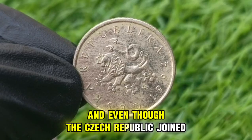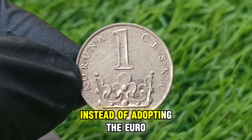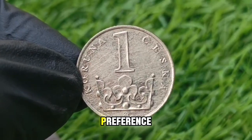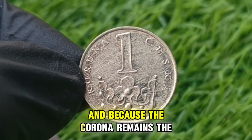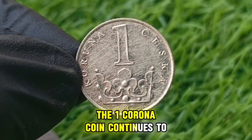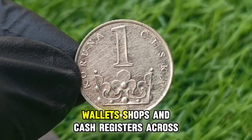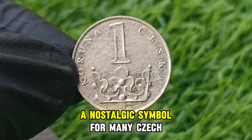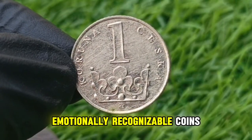And even though the Czech Republic joined the European Union in 2004, it chose to keep the koruna instead of adopting the euro, which made this coin not just a piece of currency but also a symbol of national preference, self-determination, and economic independence. And because the koruna remains the official currency today, the 1 koruna coin continues to circulate widely, becoming a familiar object in pockets, wallets, shops, and cash registers across the nation. And with time it has become a nostalgic symbol for many Czech citizens who grew up handling it, making it one of the most emotionally recognizable coins in the country.